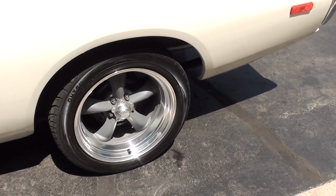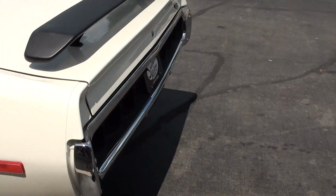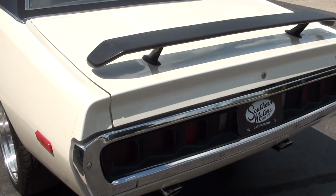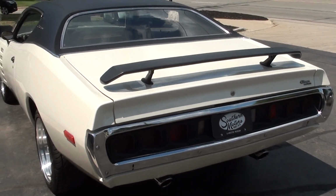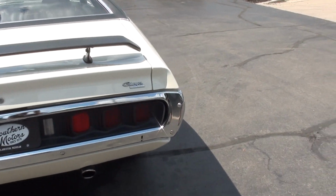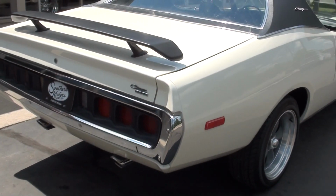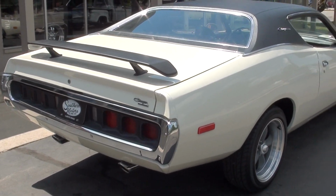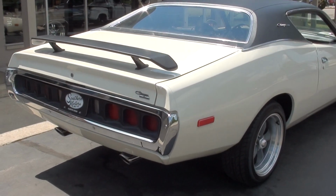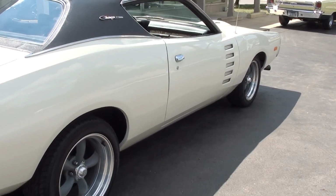It's got 17 and 18 inch American Racing torque thrust all the way around it, and just a good looking car. And again, very rare car, guys. Factory U-Code, factory air grabber car, which is pretty darn cool. Good solid straight body. The car's got 83,000 original miles on it. Car came out of the East Coast, Massachusetts.